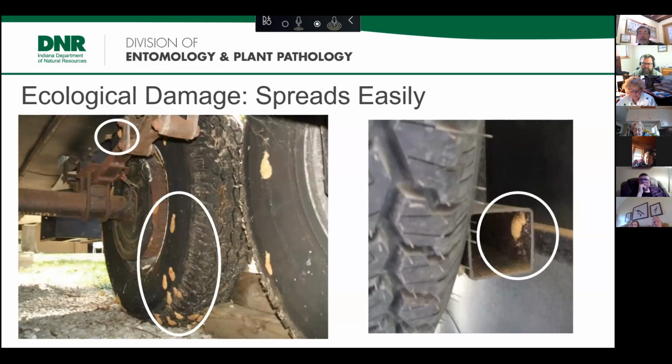Another ecological damage, I guess you could say, is that they spread really easily. This photograph here was the undercarriage of a camper that I took a photo of up in Fort Wayne about, it's been 13 years ago now. But this thing was just caked with gypsy moth egg masses. You can see them on the tires and on the leaf springs and the rims and the tubes on the frame. And this guy was going to be leaving for Florida in November.